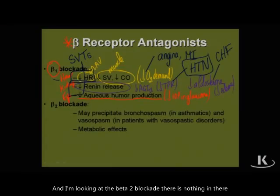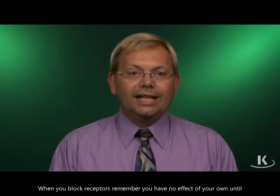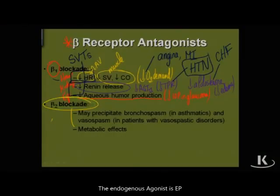And as I'm looking at the beta 2 blockade, there is nothing in there that I'm going to like. You see, a beta 2 blockade has no clinical uses whatsoever. First, it's an issue with cautions. When you block receptors, remember you have no effect of your own until you need that receptor with an agonist. The endogenous agonist is epinephrine. Epinephrine comes in situations of stress, of need.